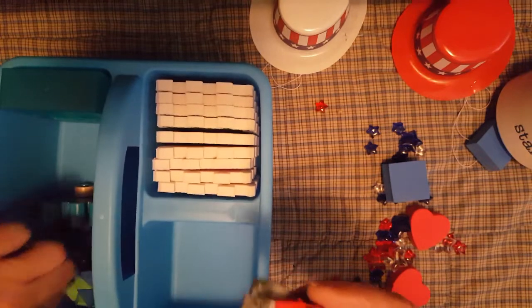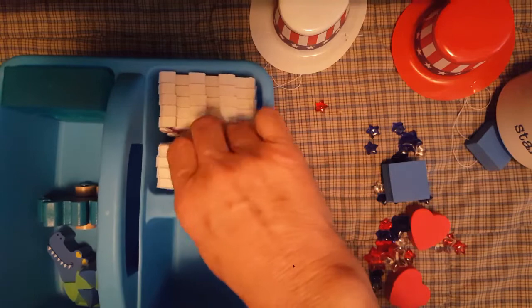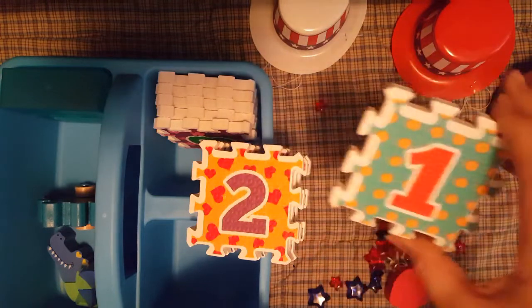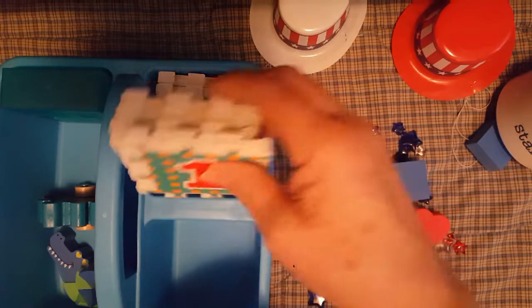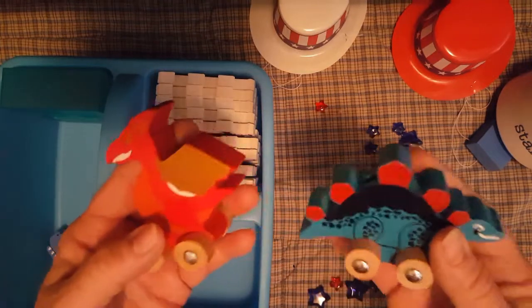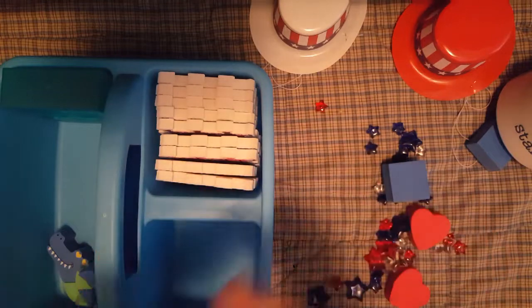The boys like to have cars. We also have these squares that connect together, and they make roads out of these. So this is a puzzle, so they can learn math, they can do concepts of adding, and they can also use it for a little track for their cars if they would like. They each have little dinosaurs that are on wheels. These are from Target, and they love playing with dinosaurs.